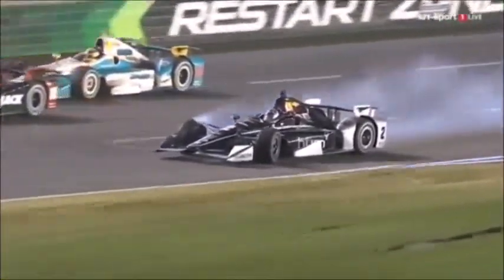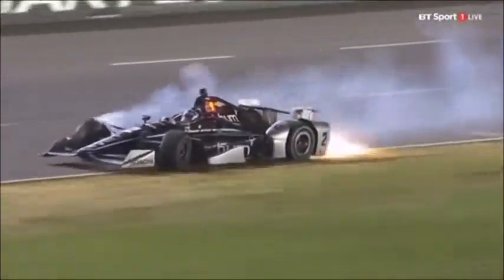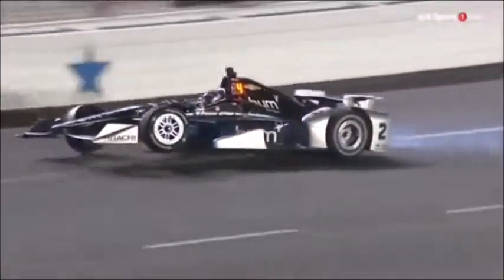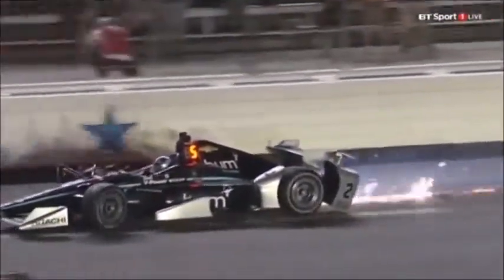Well, Ray Hall almost got into him from behind. Gabby Chavez had to avoid him. Our 6th caution of the night plus the competition caution. Big second hit too. The car came up off the ground, so 2 pretty good hits.